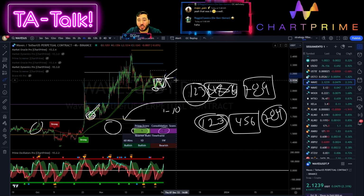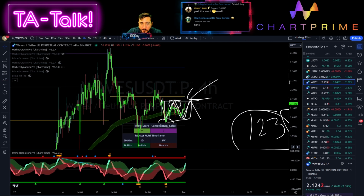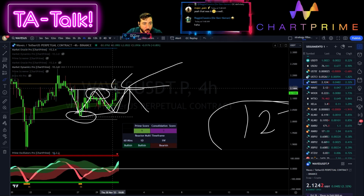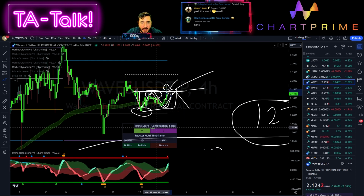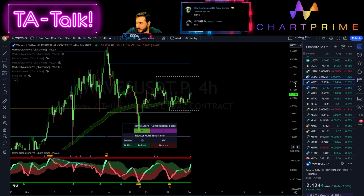Most likely, we could be breaking that range at any moment, right? And what are we seeing right now? A number 9, and we're seeing those absorption wicks trying to push up. So do you see how that is working? Prime score and consolidation, did I answer your question? Let me know.